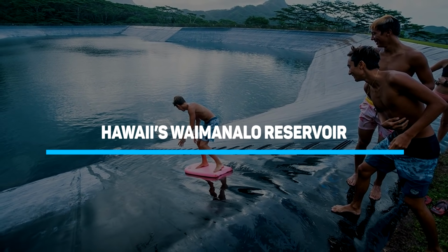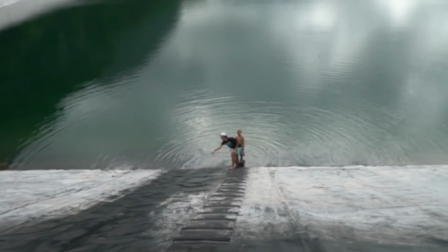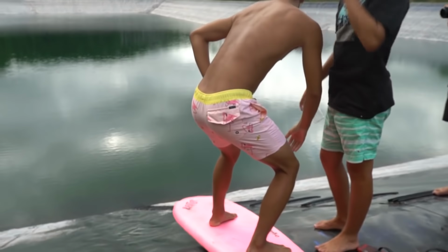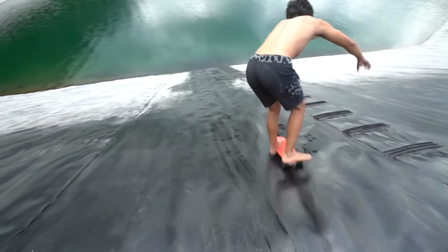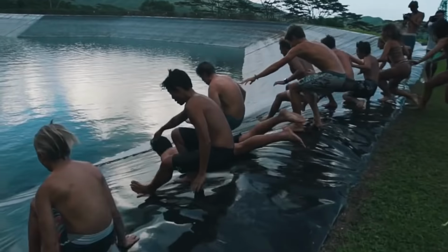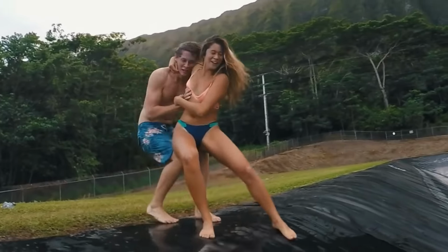Number 5. Hawaii's Waimanalo Reservoir. This giant water reservoir in Waimanalo, Honolulu, Hawaii, was dubbed Hawaii's completely outrageous and illegal water slide. That's because despite the fact that unauthorized access could land trespassers a second-degree criminal trespassing charge, locals and adventure travelers frequently jump the barbed wire fence for the unique experience of flinging their bodies down the 60-plus feet of the soaped-up reservoir's plastic liner.